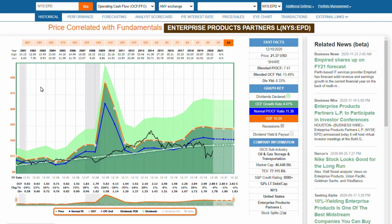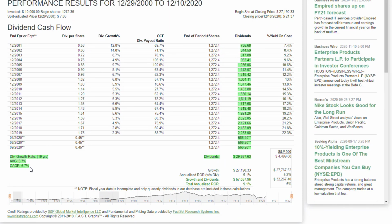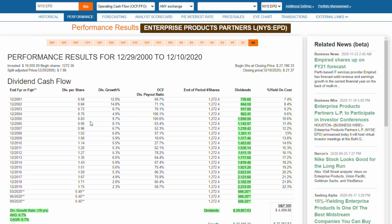So let's go ahead and look at this stock. And there are some very interesting aspects of this company. To me, a limited partnership like this is all about the income. So the income, of course, is paid from the cash flow. So when I'm valuing a business like this, I like to look at it from the standpoint of operating cash flows. And as you can see here, the dividend is well covered by operating cash flows. And again, this is about an 18 to 20 year view here. The company has increased its dividend for 23 consecutive years. The average growth of the dividend has been about 6.7%. The compound average growth has been 6.67%.